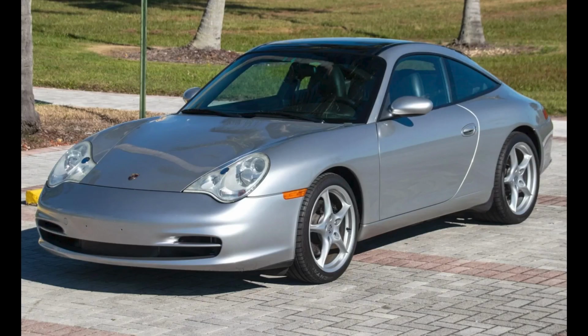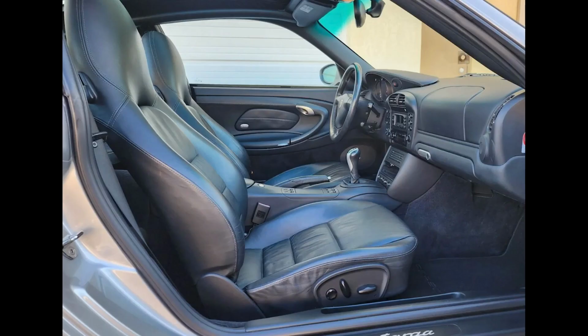Hi there. In Porsche sales today on Bring a Trailer, an Arctic Silver over Black 47,000 mile 2002 911 Targa sold for $36,250. A decent car at a decent price. This was a fair sale.